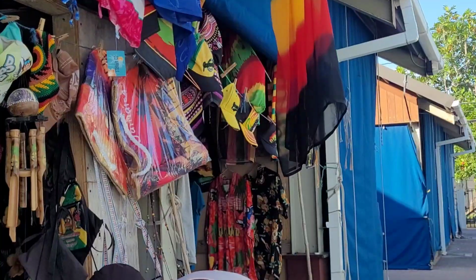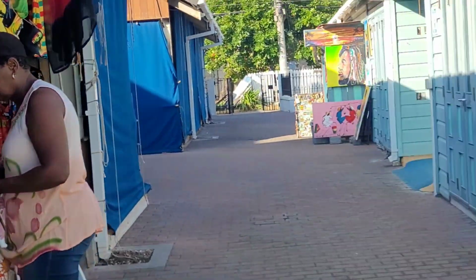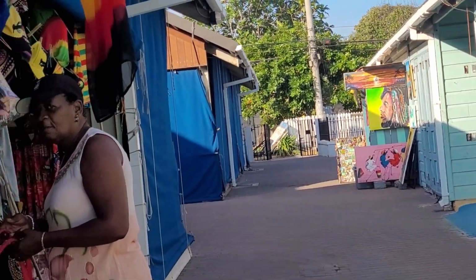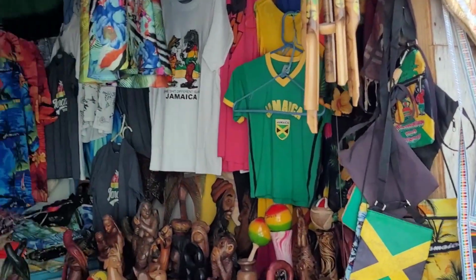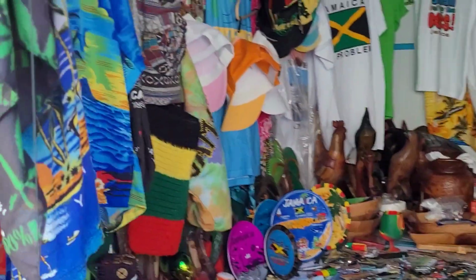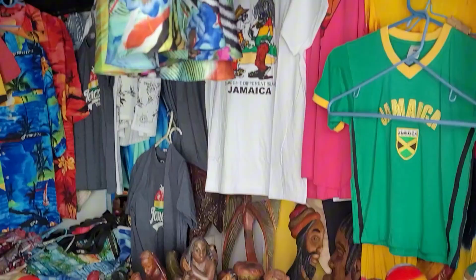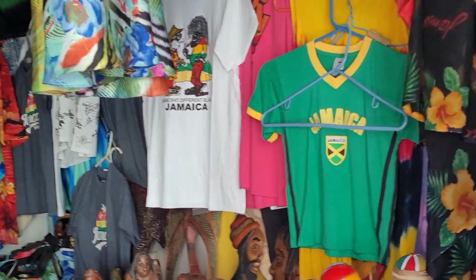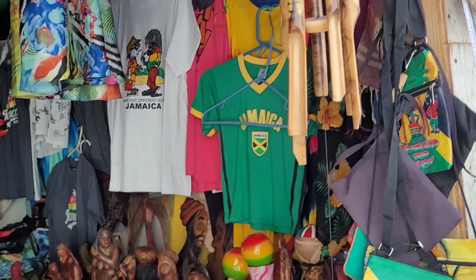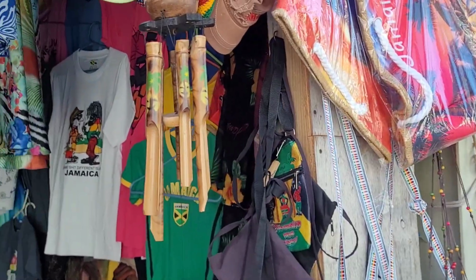Okay. Here you have it. So here we are. This beautiful lady. I'm actually in the craft market in Falmouth, and just want to hear a little about their crime. But before I get to that, they have a wide variety of items to choose from, and you know the drift. Friends and family, you bargain, right? And you have a lot of fun doing that. You give one price and they give another, and you just dance a little bit with that one.